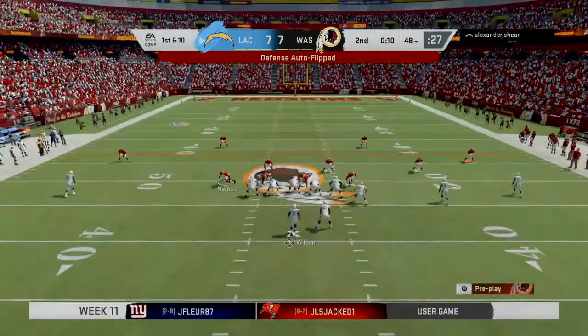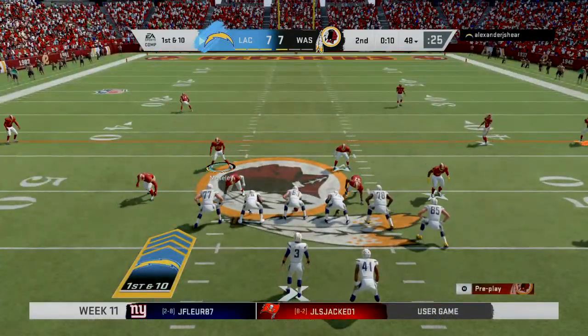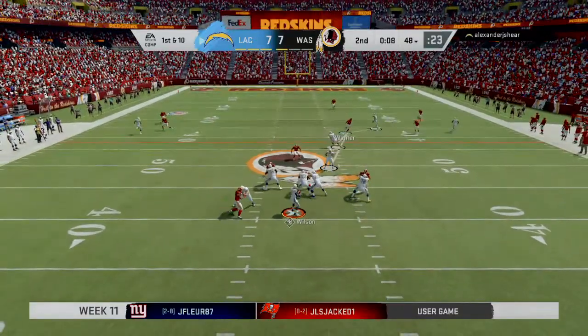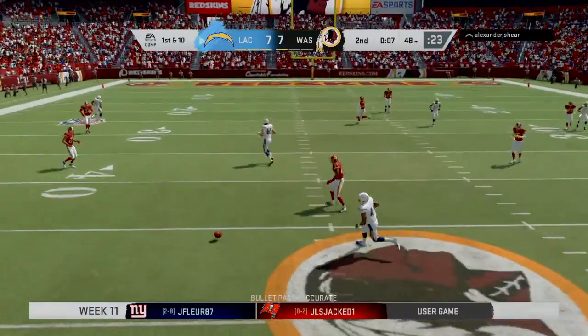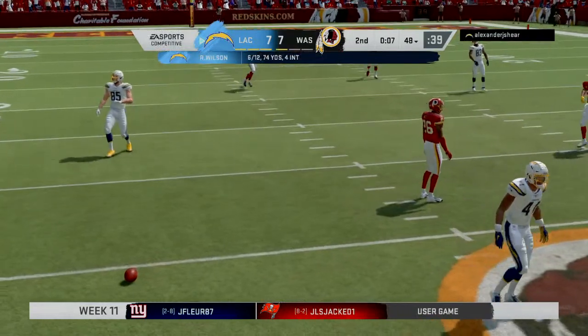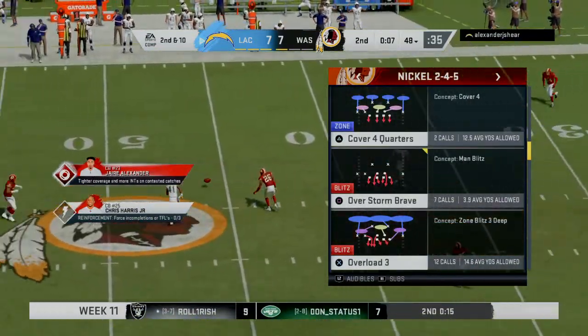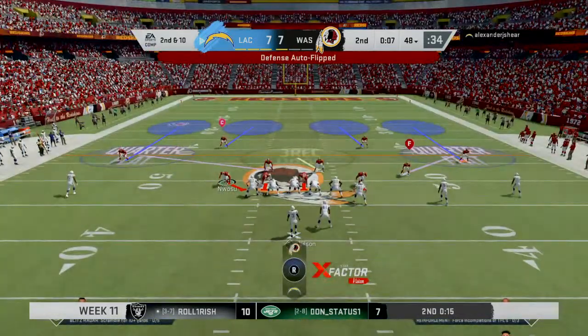The Charger drive about to get going. And from this spot in the field with the clock running tight, we're just going to see a knee, and that's it. I think in this situation, that's the proper play. But we do know there's some risk takers out there that may want to take one more shot before the clock runs out. Now there's a pass on first down.